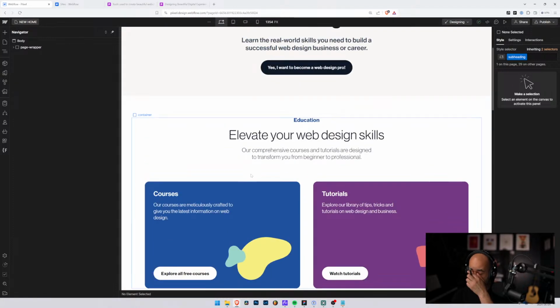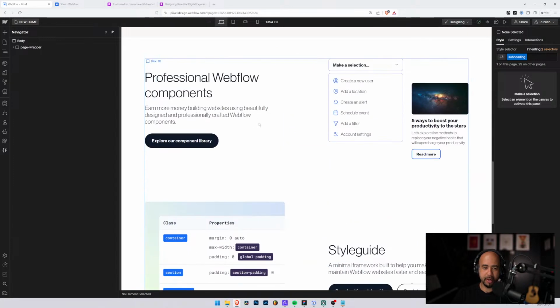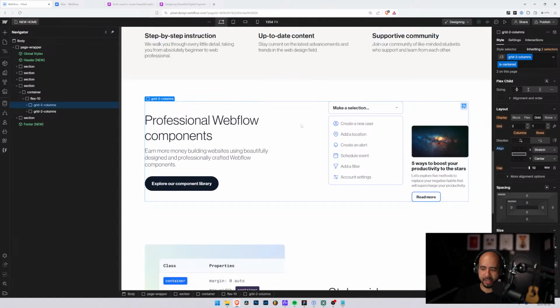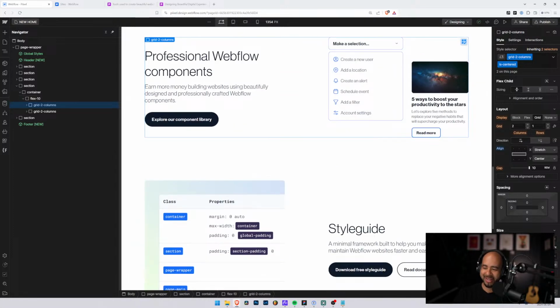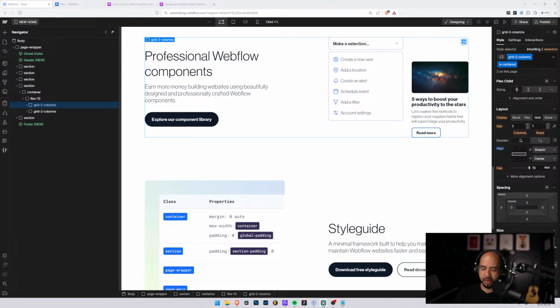All right, things to do. Okay. So style guide, yes, we need that page. We don't need anything for the component libraries because that's just going to take us to the add-and-make-money page, just for everything. Professional Webflow components that make you money. No, I hear what you're saying, and that could very well work.